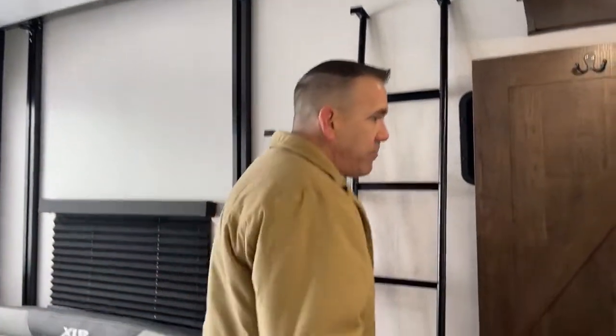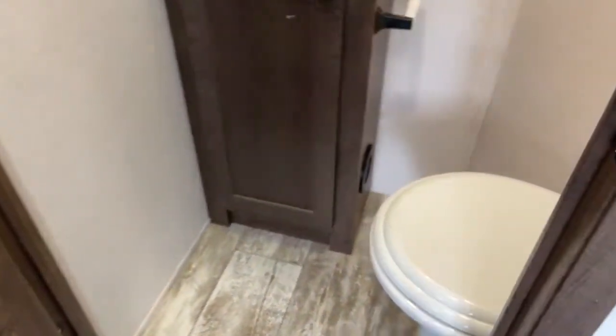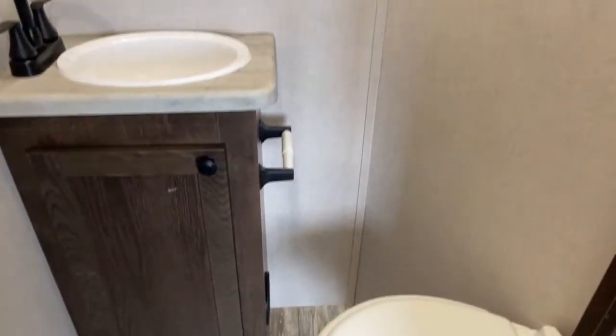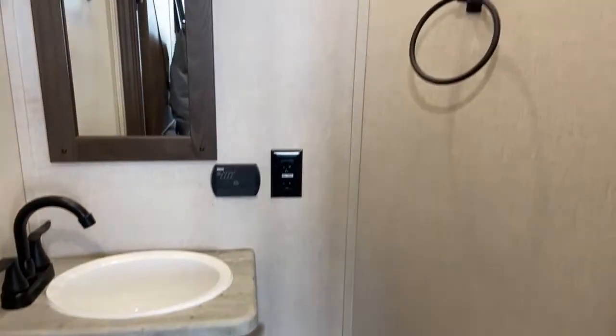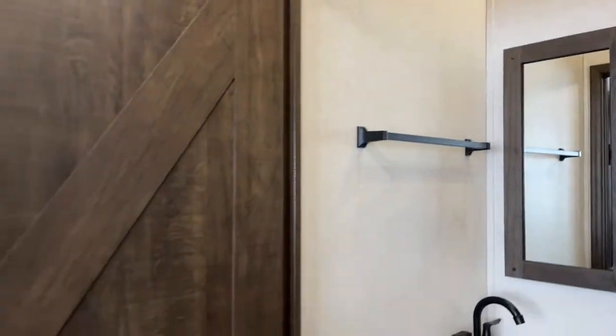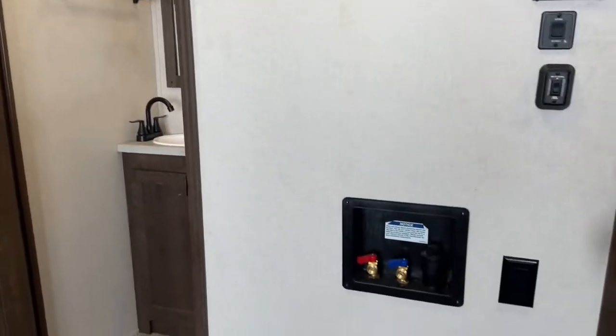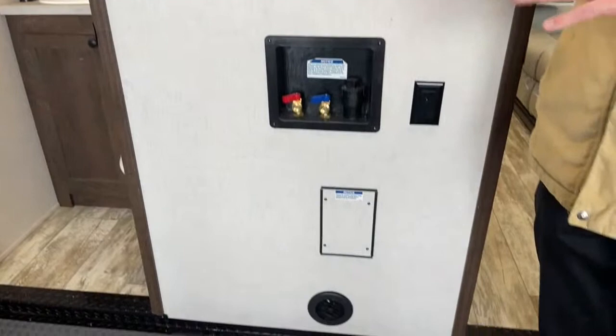This one does have a half bath in the garage, which is really nice, so people don't have to run up through the living room and go into the master bathroom. They can just use the facilities back here. And it also has a washer and dryer hookup. So there's a lot going on in this XLR. Usually you get the bathroom, you don't get this. So this has got it all.